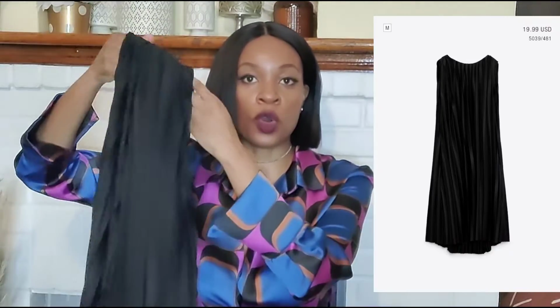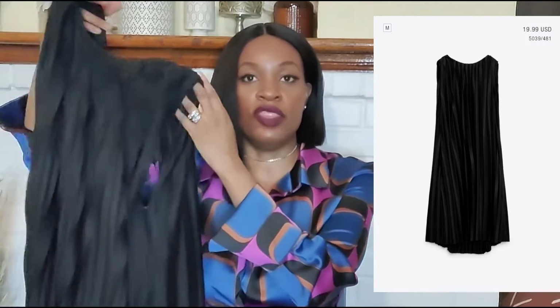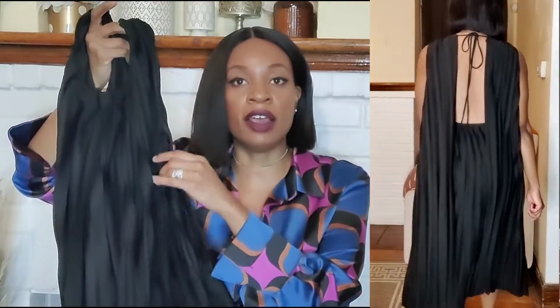So the next item that I purchased is this beautiful pleated dress. This dress is definitely a must-have for an evening out. What I love about it is that it billows out, it skims the body. I love that it's sleeveless, and I love that it is actually very structured. Now, what I love the most about it is the back of the dress.